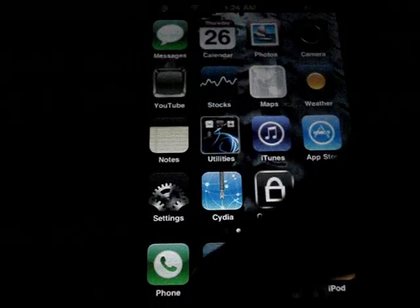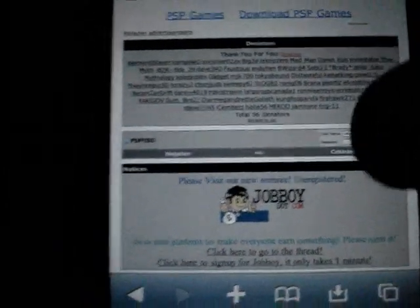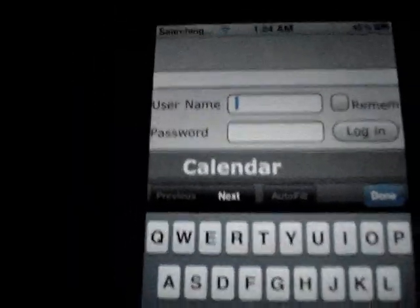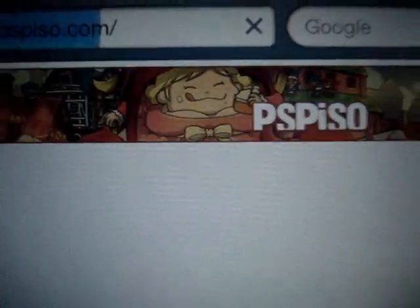Next thing you're going to need to do is go into Safari, go into a site called PSPISO.com, just like that, and then register. You might want to register from your computer, it'll be kind of annoying from your iPhone, but you could do it and just log in. Let me just do my login right now, raise it up so you can't see my password. That's logging in. It's giving me the thank you for logging in.